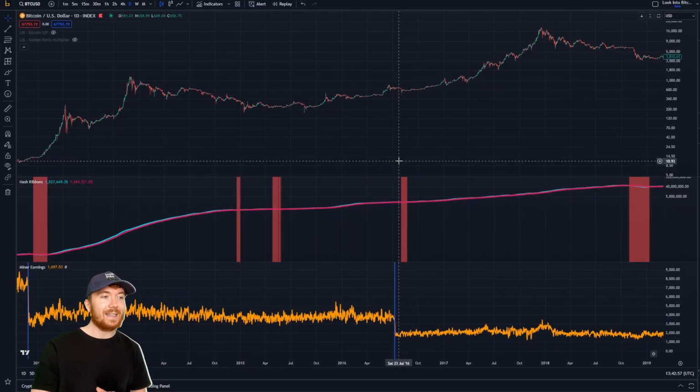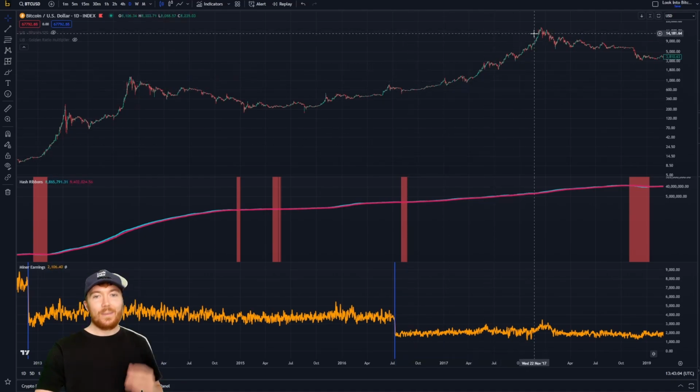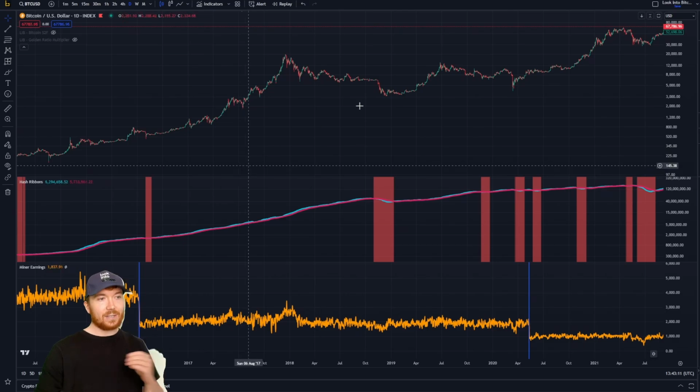And again, in 2016, we get the same signal. Price was only a few $100s, around $500 to $600 at this period of time. And then price rallied to $20,000. So this is huge increases once we got these post-halving hash ribbon signals.